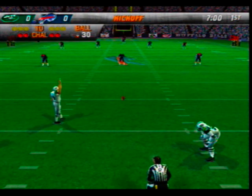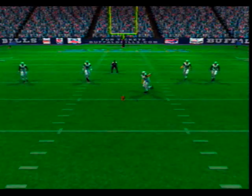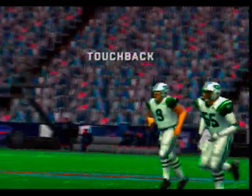Number nine in to kick this one off. Start the game. Tanner, and he got all of that one. A great kick. This one is handled by Tanner.